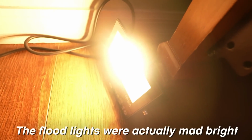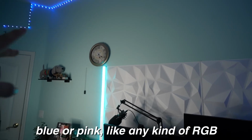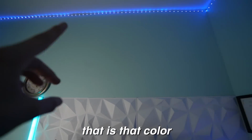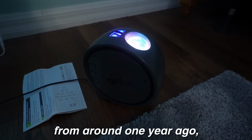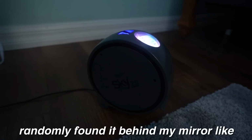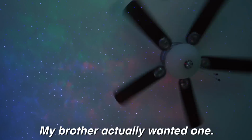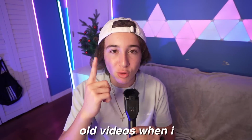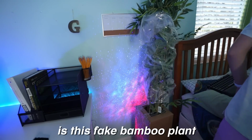The floodlights were actually mad bright, and you can change them to any color you want, but in my room, I think that blue or pink, any kind of RGB in that color, just looks by far the best. This was actually my old star projector from around 1 year ago, and I randomly found it behind my mirror a week or 2 ago, and I remember when I very first got it, my brother actually wanted one. If any of you guys are OGs, you remember my old videos when I used to have this setup. Last thing I need to set up in his room is his fake bamboo plant.